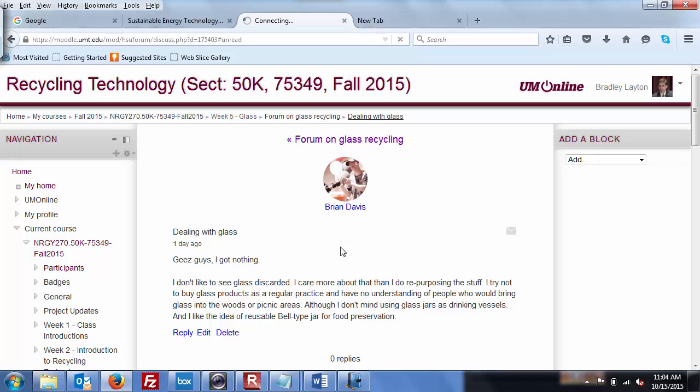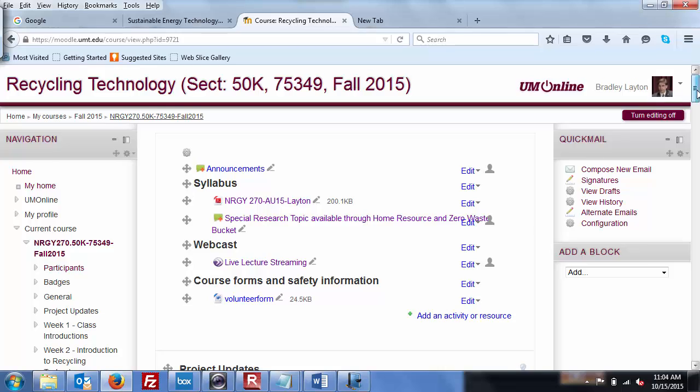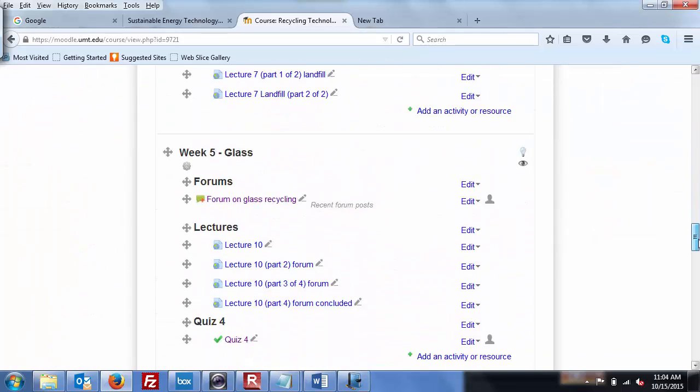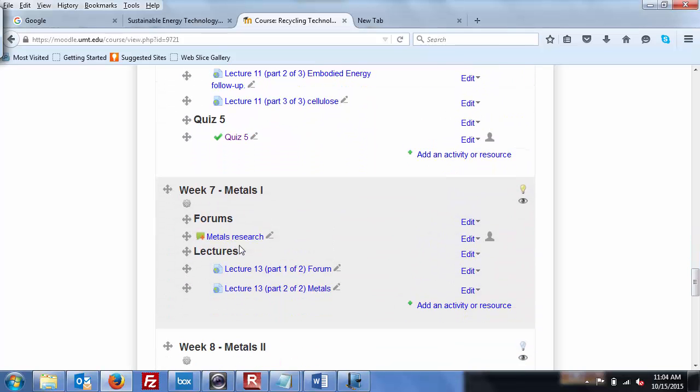All right, what else do we have on the forum? I'm going to go back into the metals here unless I see anything else, and then we'll get back into what I'd like to see for metals. Okay, landfill, glass, done, cellulose, done, metals research.